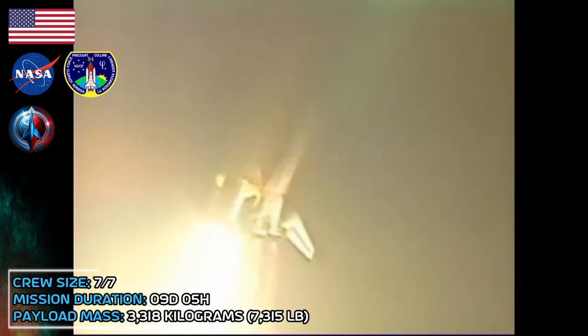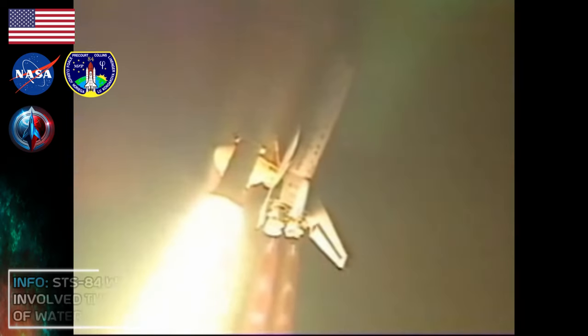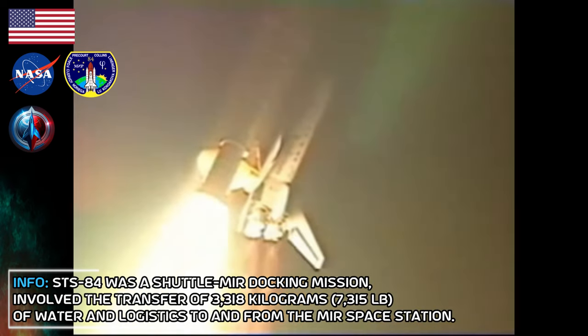Roger, roll, Atlantis. Echoing the words of Yuri Gagarin on his launch 36 years ago, Commander Charlie Precourt puts Atlantis into the roll, heads down, wings level for the 8.5-minute ride to orbit. Mike Foale headed to the Mir space station.